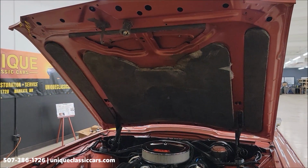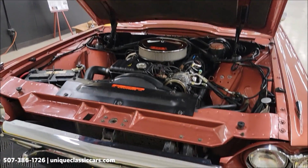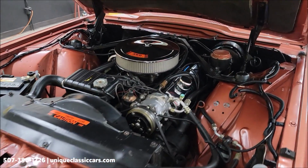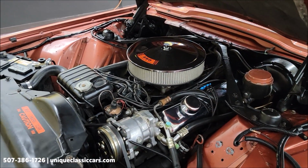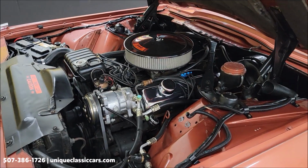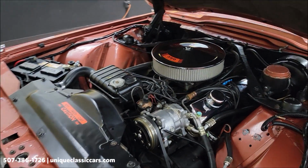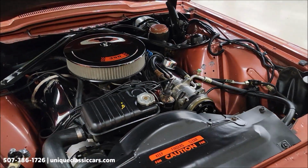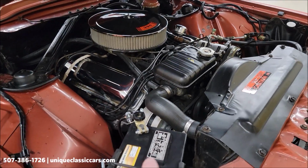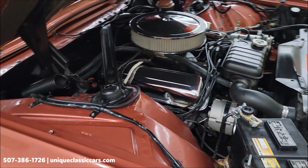There's a look at the underside of the hood liner. And now the 390. So you can see they put chrome valve covers on, chrome air cleaner cover on. That's why we're including the originals. Oh, smooth that runs. Again, power steering, power brakes, AC. There is a battery disconnect for when it's in storage or maybe in between drives, but look at how smooth this thing runs.